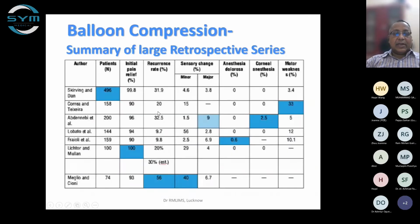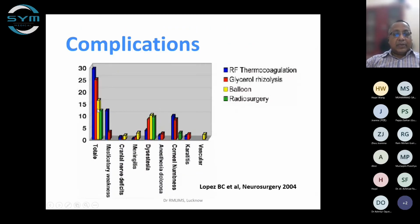So here, in this slide, you can see the complication rate of balloon compression, from the 2004 study. It is much lower than radio frequency or glycerol rhizolysis, and especially anesthesia dolorosa, which is a very annoying and distressful complication. It is not there with balloon. So it is very good for V1 neuralgia; keratitis is also nil, corneal numbness is also nil. So the eye is safe, and there is no anesthesia dolorosa.